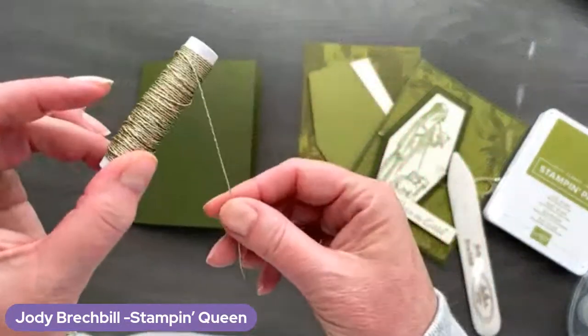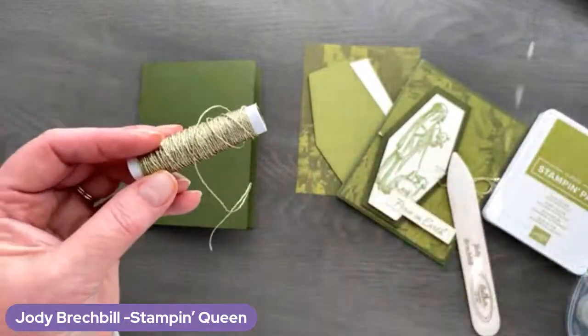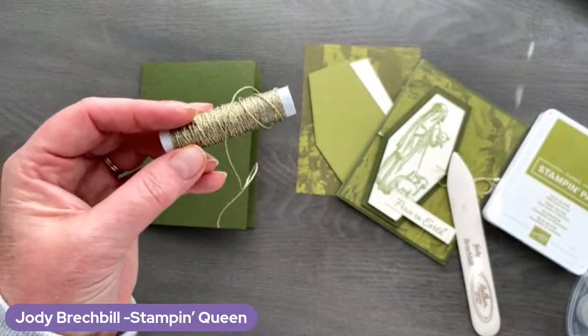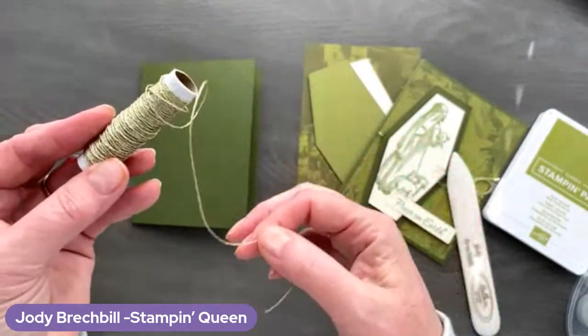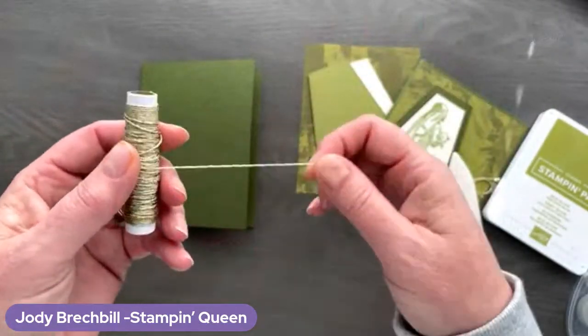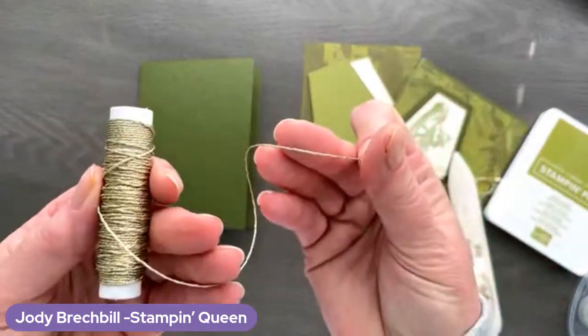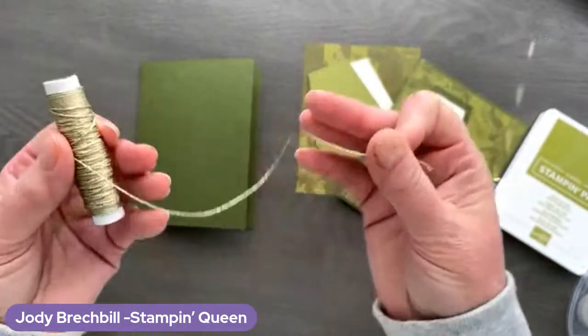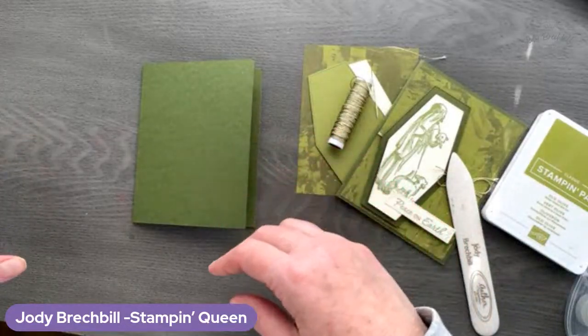So this is a little newbie that came out yesterday. This is our Twisted Gold Twine, Twisted Gold thread, and it is an online exclusive. So it was just released to everybody yesterday, and it will be part of your class. It's like our linen thread, but gold. So it's got that nice little bit of shimmer and sparkle, which we love, especially for the holidays.